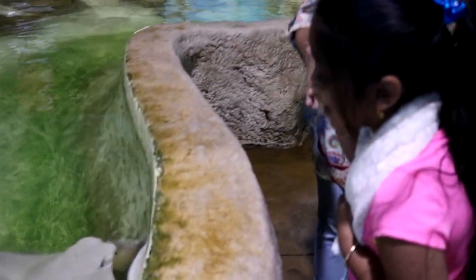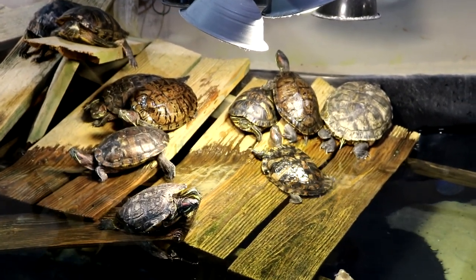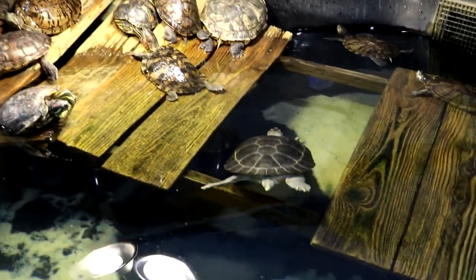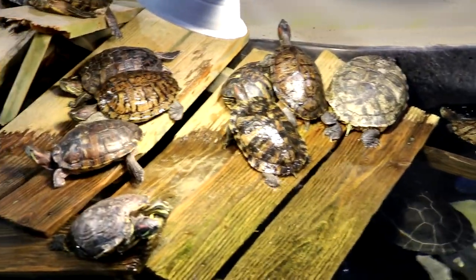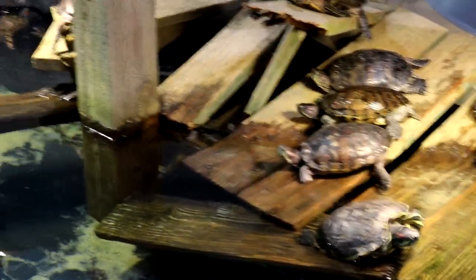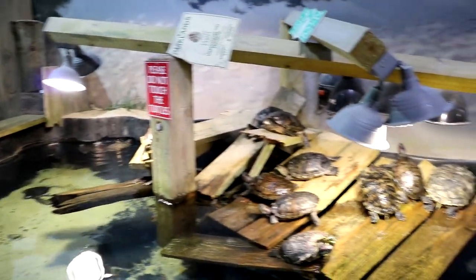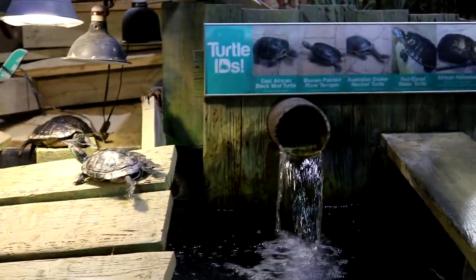They have a natural habitat of the Long Island Sound, where you can see the fishes that are typically found in the waters of Long Island. They have a shark tank. They have the reef tank, of course. They have an anemone tank. They also have freshwater tanks, piranha tanks. They have a dedicated tank strictly for algae. So we're going to look at that later on. It's going to be quite interesting.